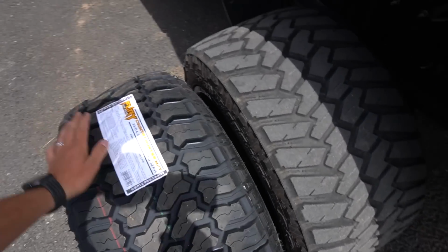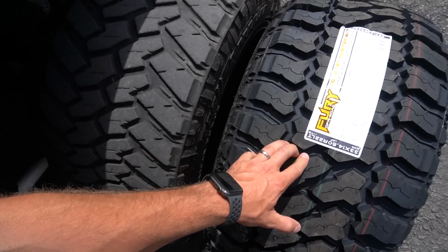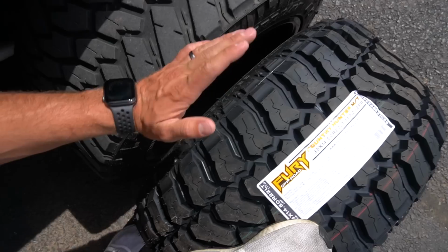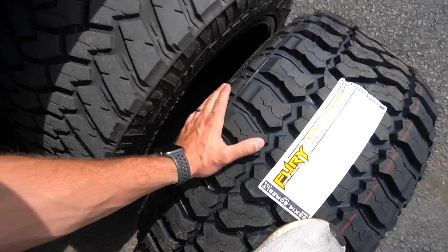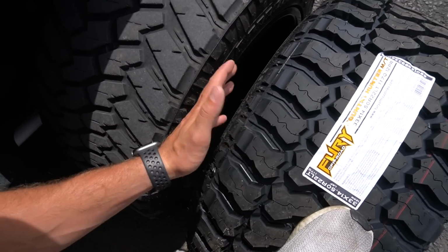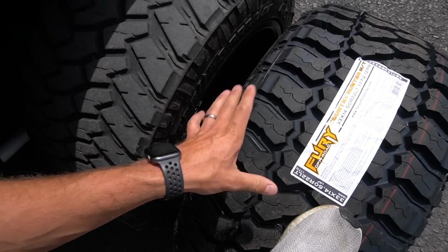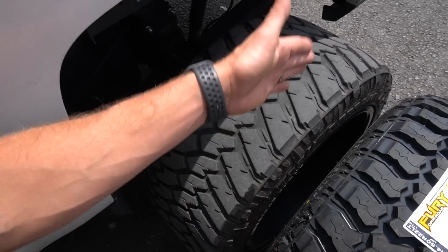Now, the other characteristic that I wanted to touch on real quick is how the sidewall is formed. So on the Country Hunter MT, the Furies, it's actually kind of rounded a little bit, whereas on the Nittos, it's kind of straight up and down. Now, when we mount these, I think it will pull this sidewall in just a little bit. It won't be too rounded, but it almost kind of gives you a different stylistic cue versus that of this kind of straight up and down, which I really liked.